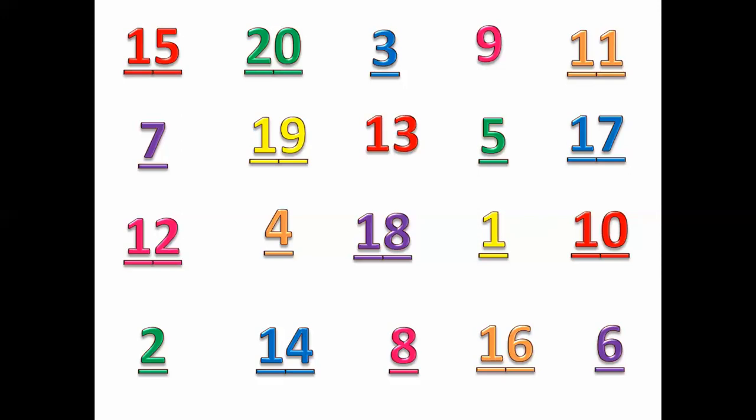Two more. Find number 9. Point to number 9. Up at the top, great. And the last one, number 13. Where's 13? There's our red 13. Nice job, boys and girls.